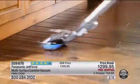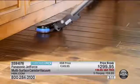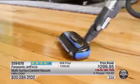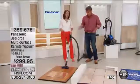Grab it. I don't think I've ever seen a vacuum with these kind of features. I've never seen a vacuum that can turn up on its side and basically turn itself into about a third of the width, so you can get behind couches, you can get behind furniture. All right, show them this feature, Vanna, because this is really cool.